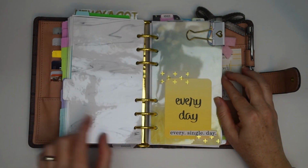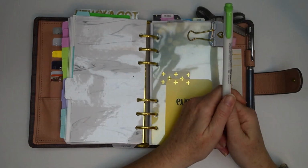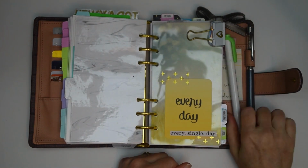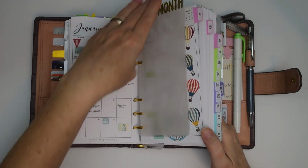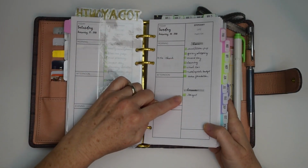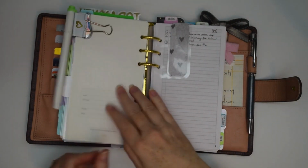The next section is my to-do section. So I have this clip here because I'm pretty much always using the green Mildliner. This is what I use to mark on my daily pages for home tasks. Let me flip to today, so you'll see I just use those so I have a place to check off. So that fits right in here.